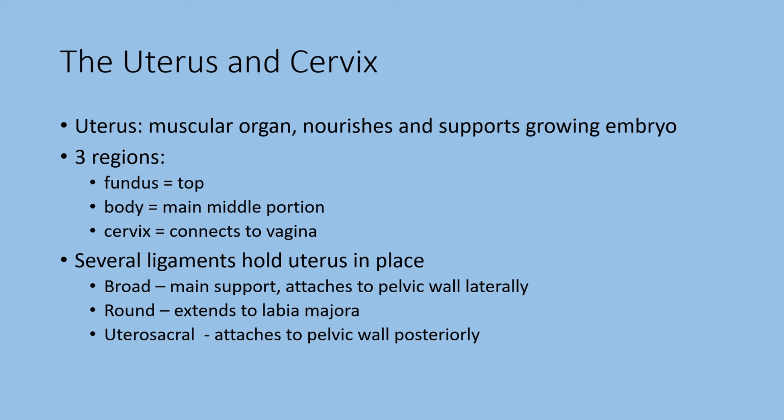The uterus is the muscular organ that is going to support the growing embryo and fetus during pregnancy, should pregnancy occur. It needs to be prepared prior to fertilization. It needs to be all set and ready to go. There's 3 different regions of the uterus. The top portion of it is known as the fundus. The main portion is the body of it, and then the cervix is where it connects to the vagina. Once again, you have several different ligaments that are helping to hold the uterus in the proper position and to support it.